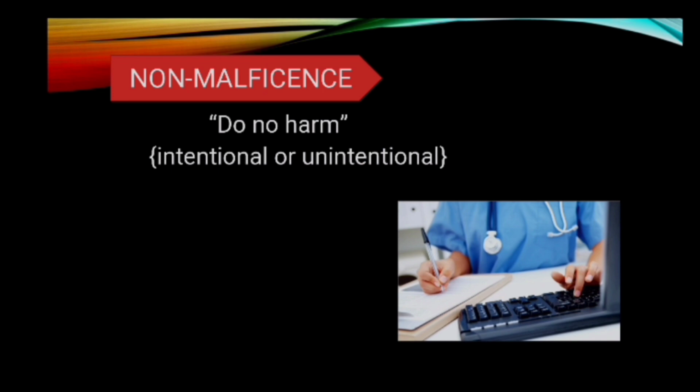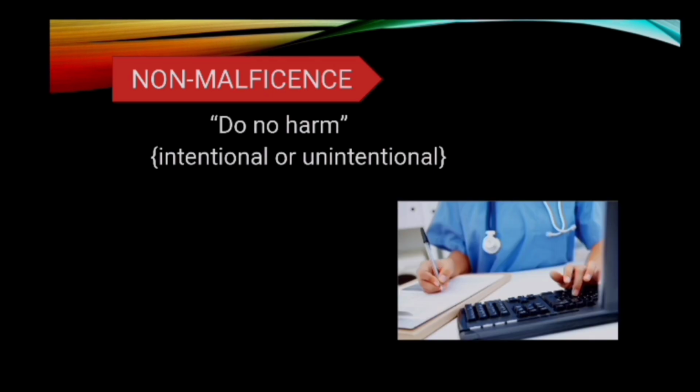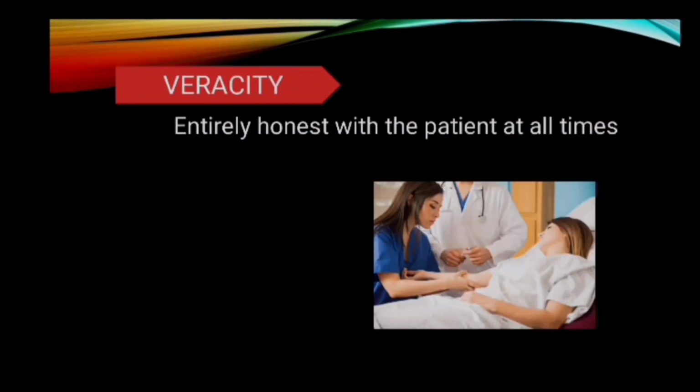Example, when a nurse stops administering a medication that is known to be harmful. Another example is not administering aspirin to a patient with a known allergy to aspirin. That is why, as a nurse, we should do multiple checks before administering to avoid a medication error that could harm your patient. Again, this is intentional or unintentional harm.